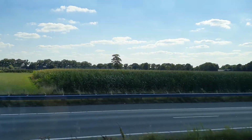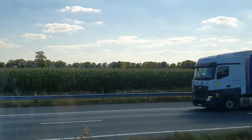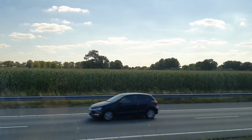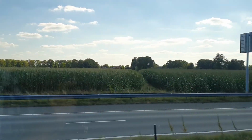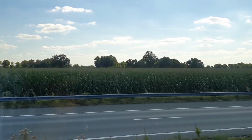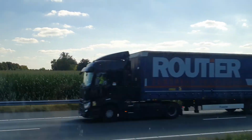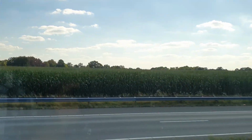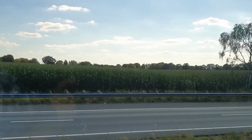But cost of living is pretty high. Well, depending on where you live, countryside a bit cheaper, of course. But if you live in one of the large cities, or like the Rotterdam or Amsterdam, Amsterdam is probably the most expensive for renting an apartment, and living costs are much higher there.